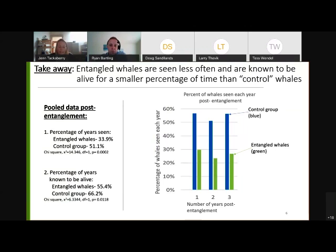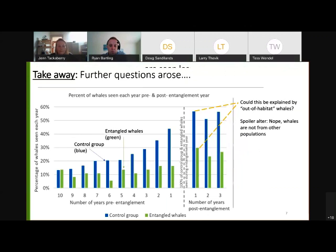But when looking at this, a few things piqued our interest that we wanted to look at a little further. So with the difference between the percentage of whales for the entangled whales and the control groups that were seen post-entanglement, we want to determine if this could be due to the fact that these whales are out of habitat or they don't belong to the West Coast population.